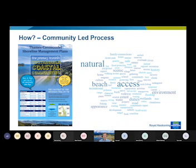So going back a couple of years or year and a half, this is some consultation events we had back then, and some of the key words came out in terms of access is important, the beaches are important, and the environment is important.